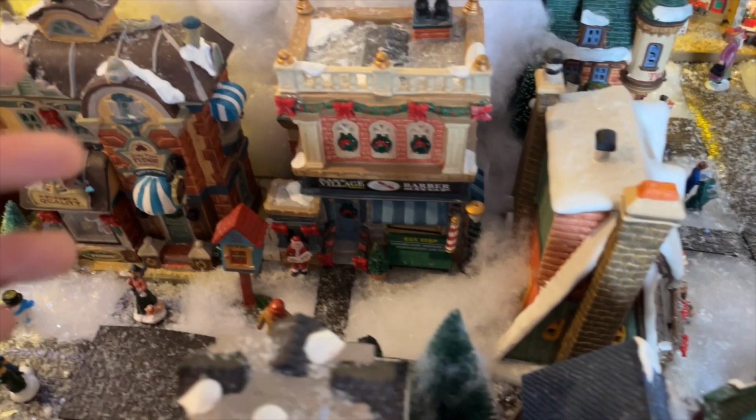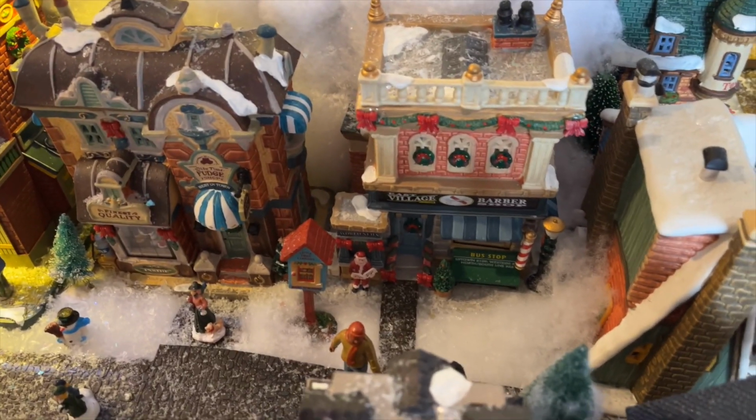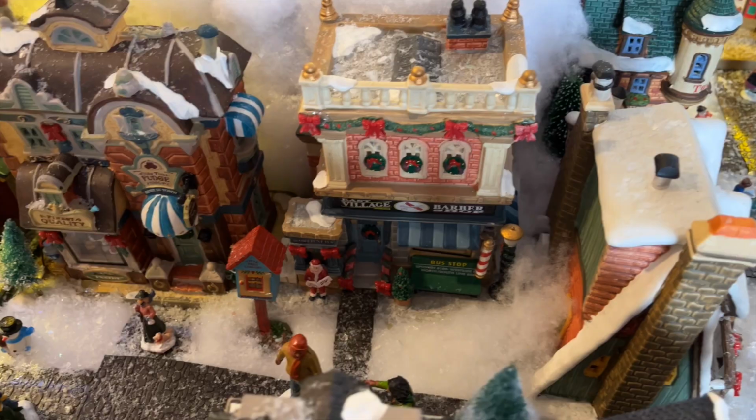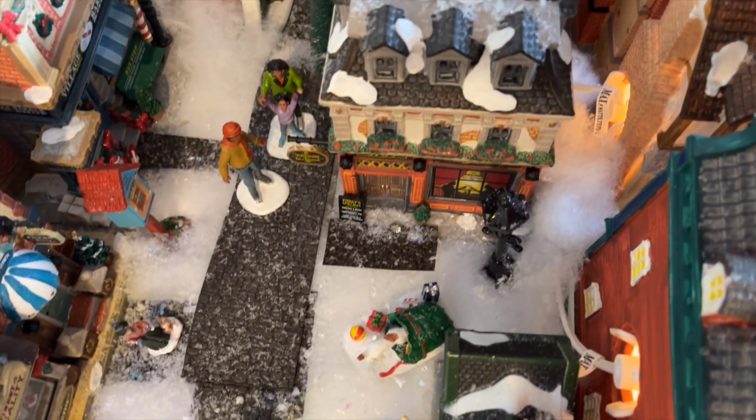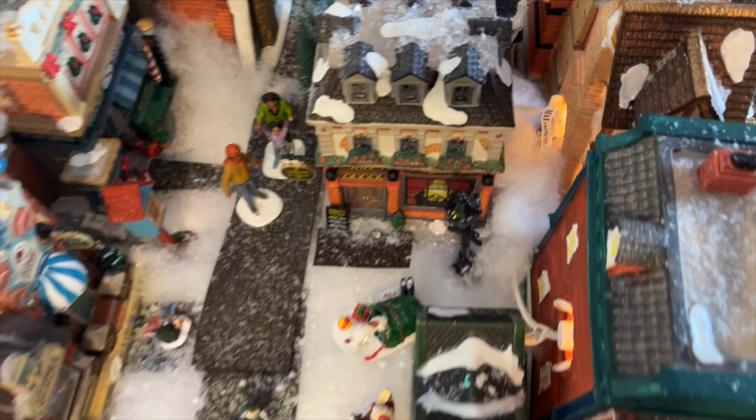This is also a Lemax piece. The barbershop piece where folks can come and get a barbershop cut, and then there's a bus stop right next to it. Another piece that was actually a 2022 piece is the Irish pub piece. This looks really nice in the night, so stay and watch the video. You'll see the night version of it. So that is our shopping piece.